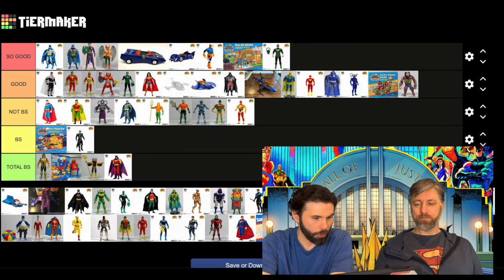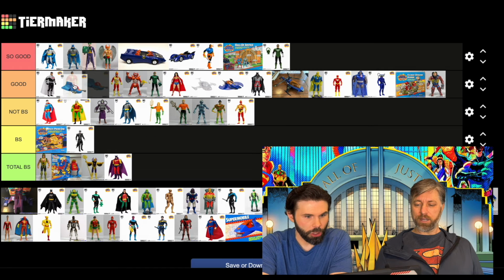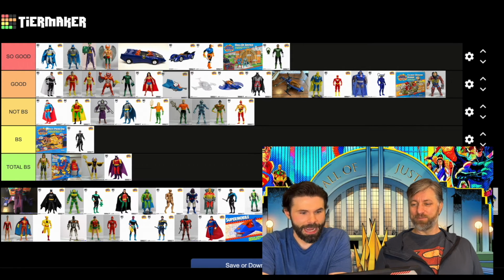Yes. The original Kenner did not so much. Again, we'll talk about that more. I'm thinking good. I think it's good. Okay. Yeah, good. I'm good with good. Good. I'm just above it. I thought good was a good spot for him. So just between the Invisible Jet and the Batwing. There you go. I like the punchy arms.